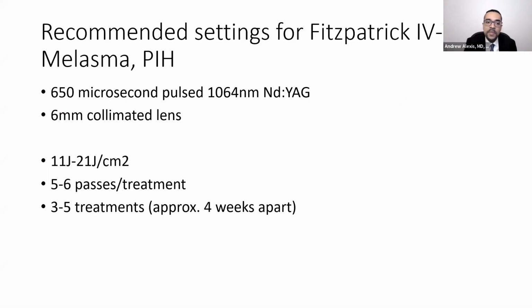Recommended settings when treating hyperpigmentation disorders like melasma and PIH: conservative fluences, 11 to 21 joules per centimeter squared. Typically do 5 to 6 passes per treatment, and 3 to 5 treatments approximately 4 weeks apart are required.